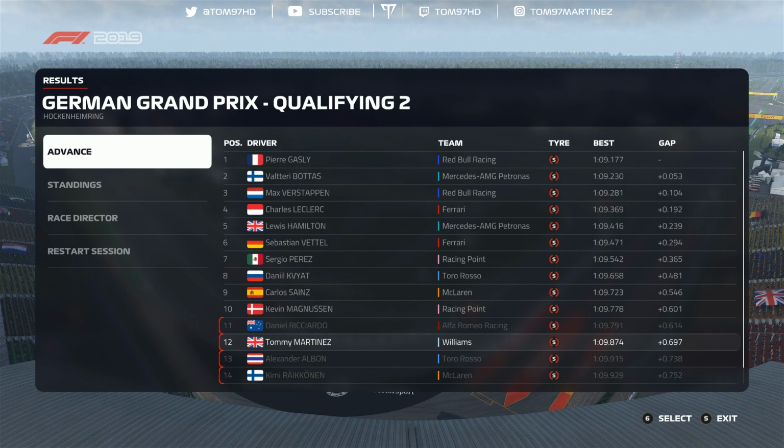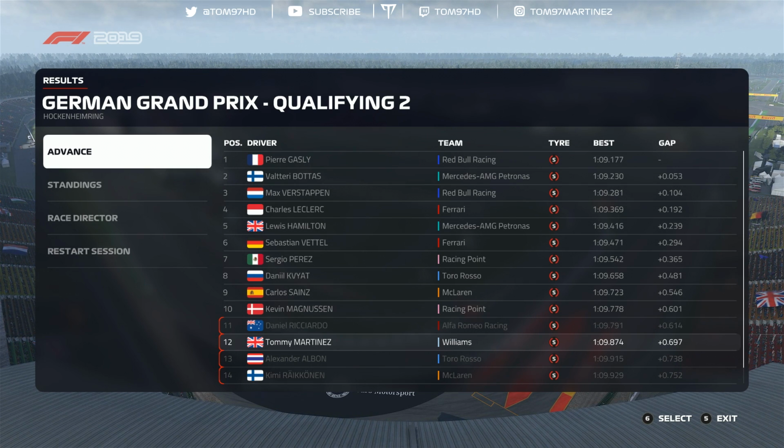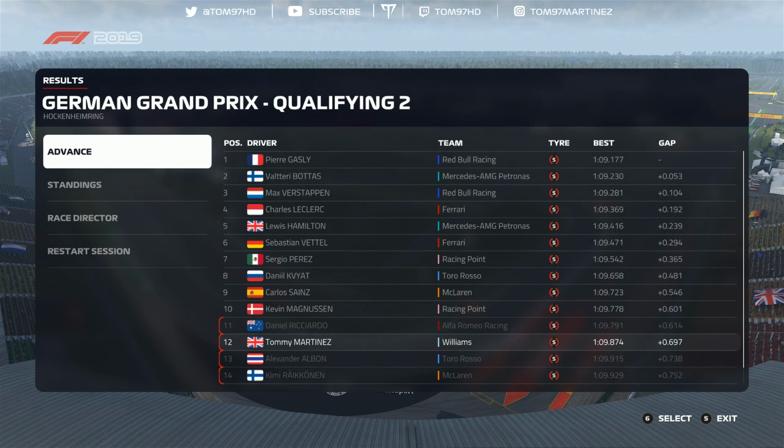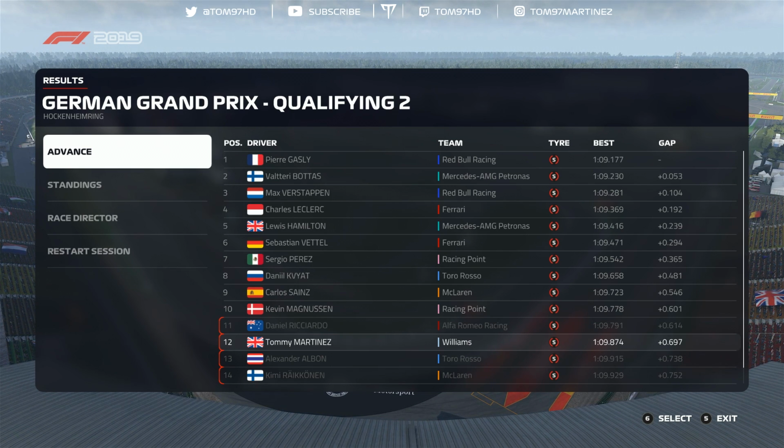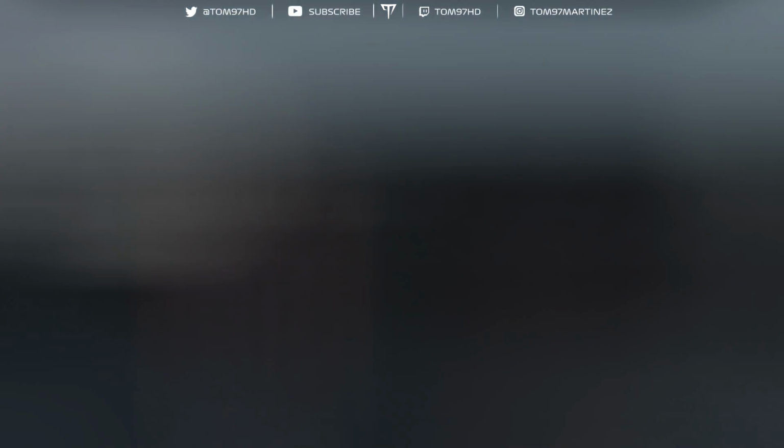Still a good position to start the race from. We will get the free choice of tyre for the race. With the race being predicted to be in the wet tomorrow, there could be a good chance that we could pull off a madness with the strategy. But guys, that is it for qualifying here at Hockenheim, and we're now going to move into the race for round 11 of the season, the German Grand Prix.